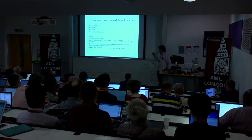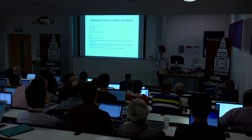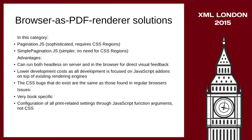So all this means that they haven't been able to keep up with normal browsers in development. They don't have the entire JavaScript. They don't have many of the features that browsers have. Now the other solution is sort of to create a browser's PDF renderer.